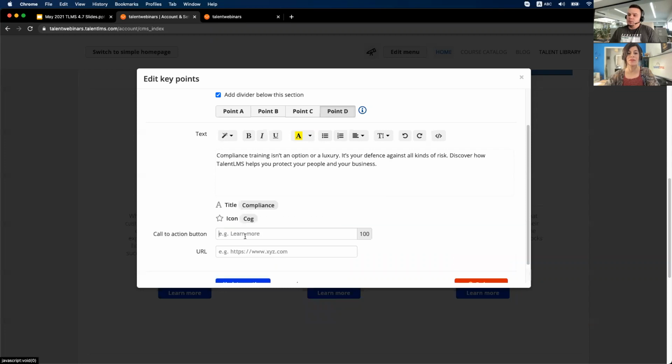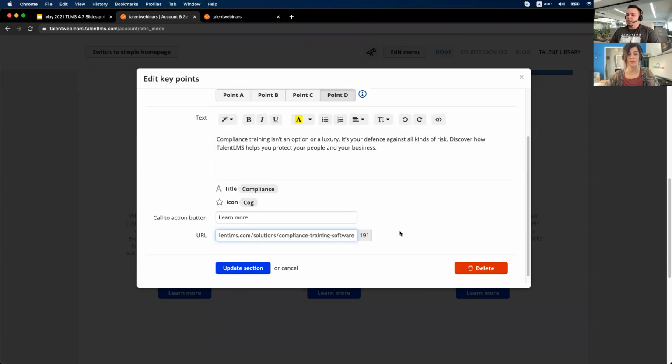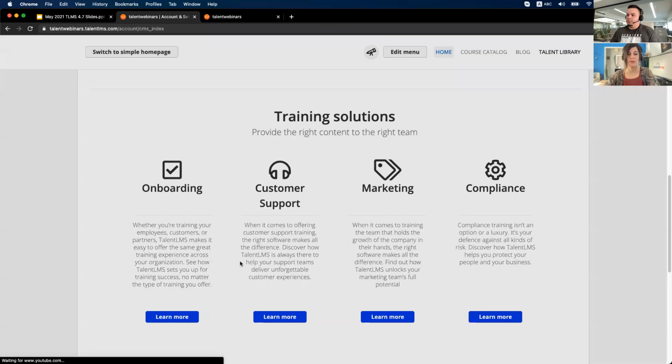And then on the call to action button, you can always type some text. And I'm going to grab a link here. So bear with me. And I'm going to paste it here. So we have all the information we want for that point. Of course, you can edit the text. You can customize it a little bit more. And then just update the section.